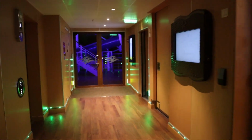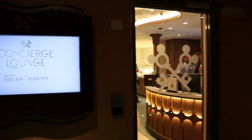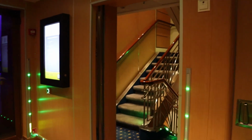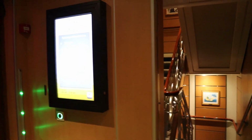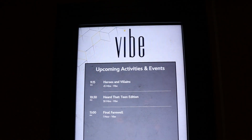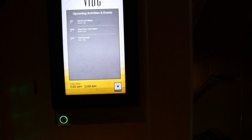So we're just gonna continue across the way, and like I said, concierge. Now, up here in these doors, which you can go and visit during open hours, right now is not open hours, so I cannot go up there, but that is the Vibe, which is the teen area, ages 14 to 18.